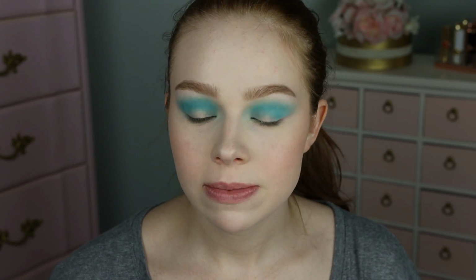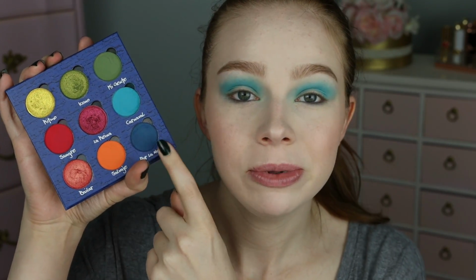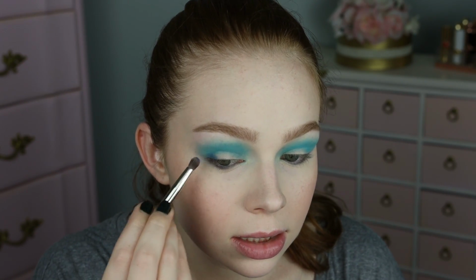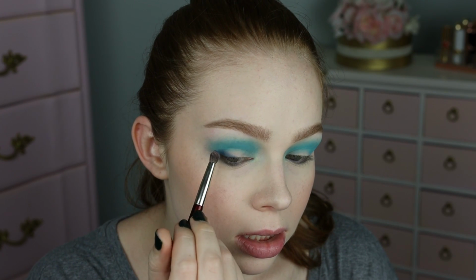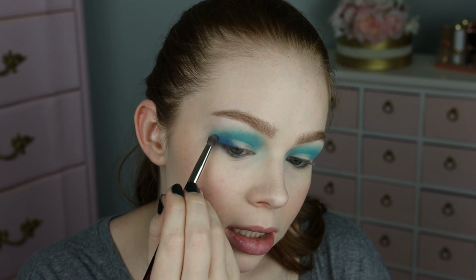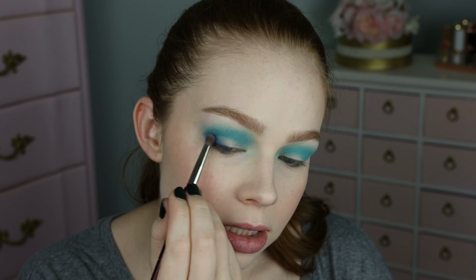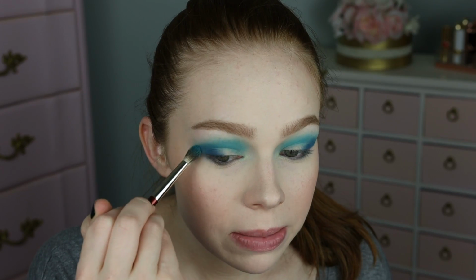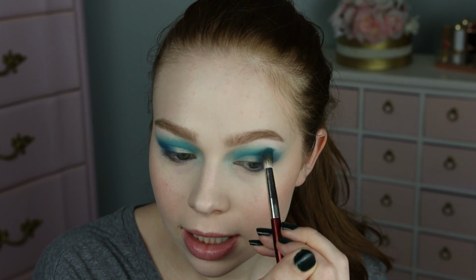All right, now that that's built up to my liking, I'm going to take the deeper blue, Por la Noche, and I'm going to pop that on the outer V to start off with. Just going to build it up a little bit and start blending it into the crease just a little bit right here. And then, like always, just going into my previous brush, blending that edge.